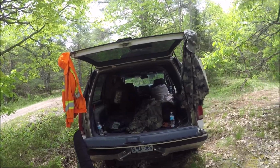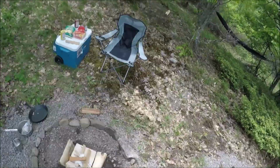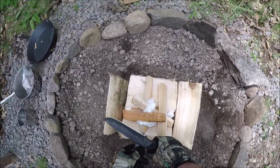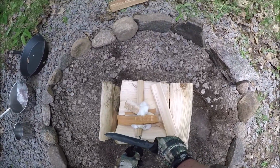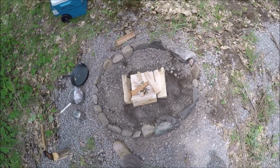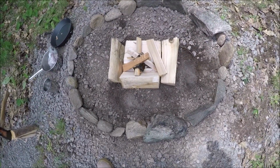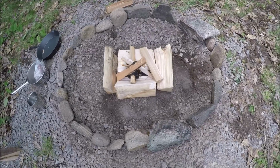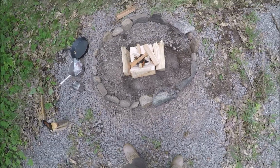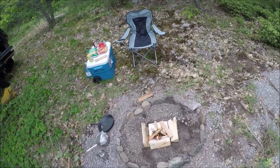So, we should probably get to having some hot dogs here for lunch. Get rid of some of these bugs. There she go. And that's how you start a fire, with a fire steel and a knife. That gets rid of the bugs too, really nice.